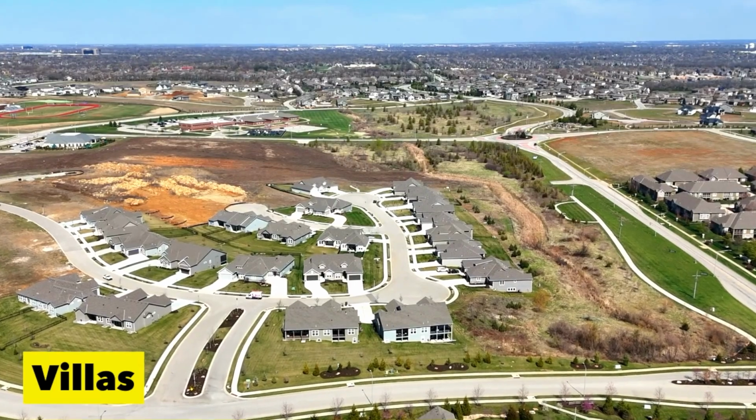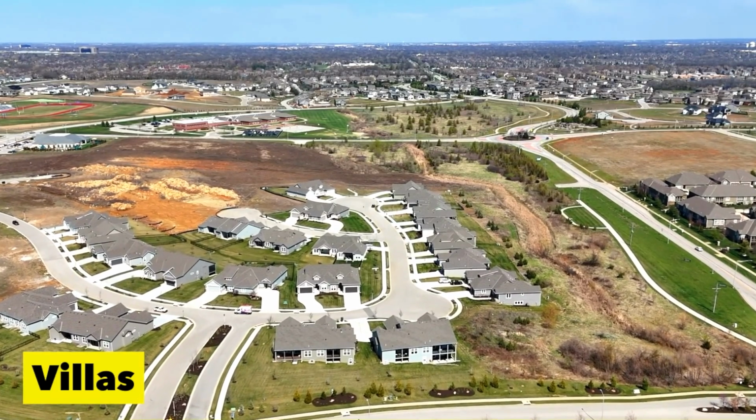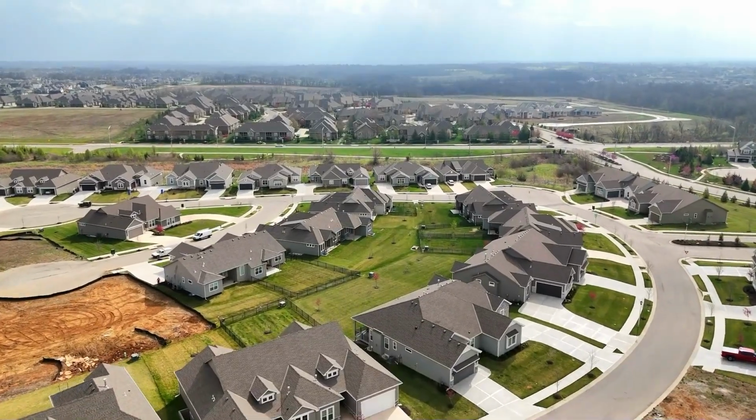Neighborhood number 2 are the Boulder Creek Villas. These are maintenance-provided twin villas priced between the upper 400s and upper 500s. They're about 2,300 to 2,500 square feet. Just like the Estates, you've got plenty of different types of floor plans you can build. These are all reverse 1.5. Some are ranches, so you've got the main level finished. You've also got the basement.